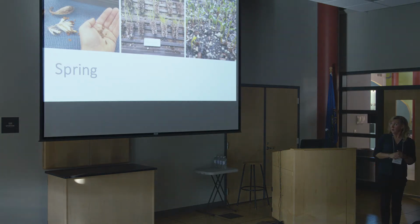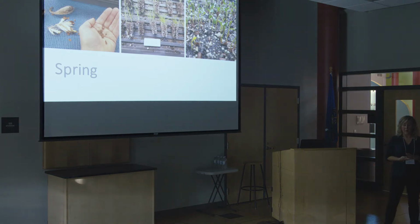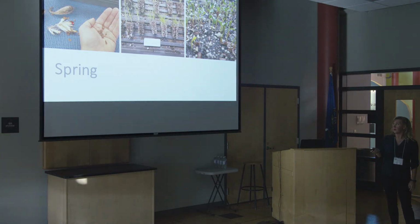So spring, everything gets seeded in the spring. I pull my trays out to start growing in March. So that means I'm tied to the greenhouse from March until June, every single day to make sure that it gets watered. But anyway, these are all native plant species. Most of you will probably recognize the milkweed, common milkweed.